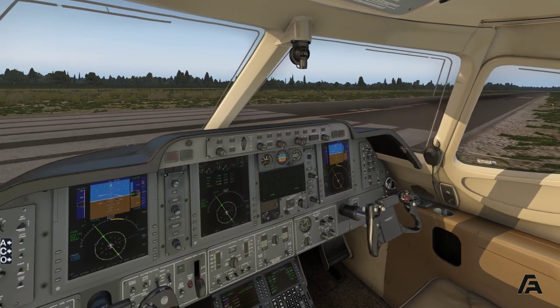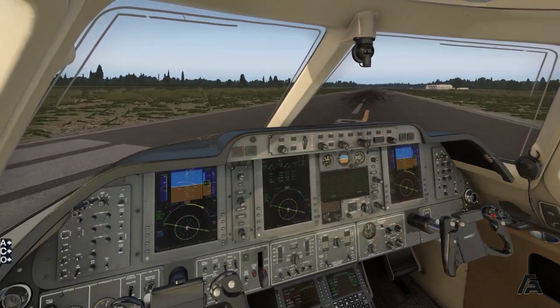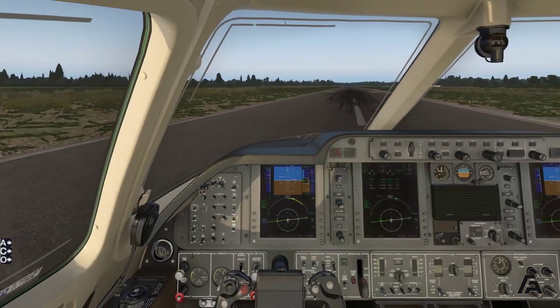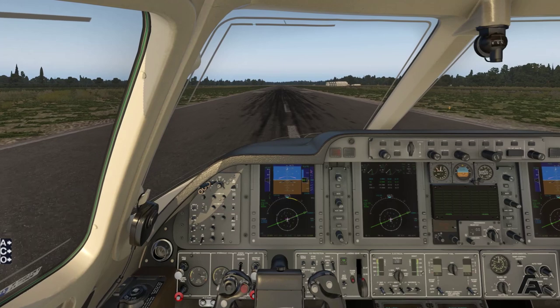Jazz 954, some more information for you there. Company traffic just did a contact. No problem with the visual approach on the runway 09. Reported by the aircraft. Okay, we copy that. Thanks so much.